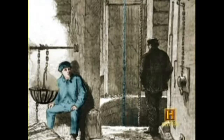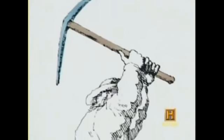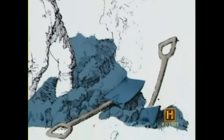These narrow shafts were no more than 30 feet deep and presented few dangers. Explosives were not in use yet, so the miners broke through rock and coal with nothing more than primitive tools, such as stone hammers, picks, and shovels.